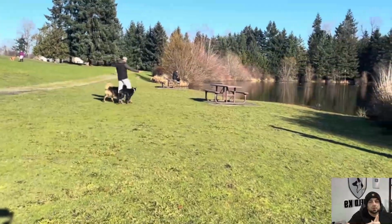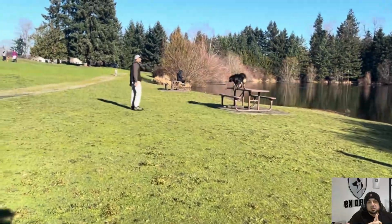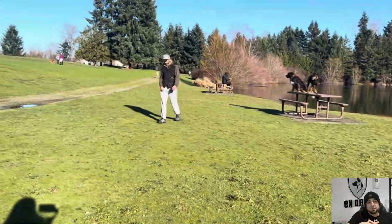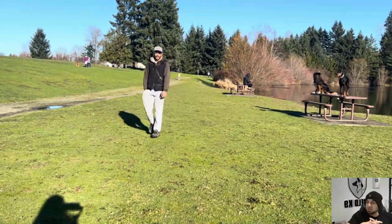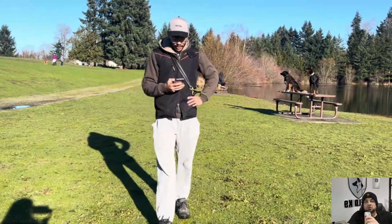Let's see. Oh, he's shooting for another send. A successful send with both dogs this time. I'll take it. I think that was definitely a send. 2 places. A little double check here.